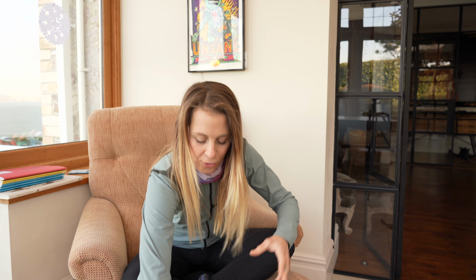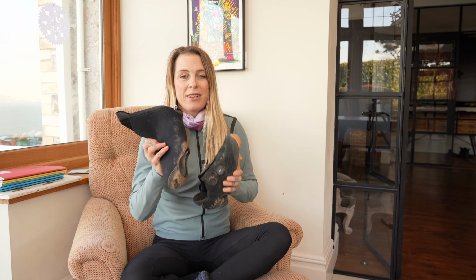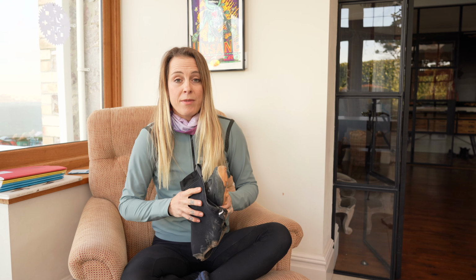And onto footwear. Now, obviously what you wear on your feet depends on what kind of bike you're riding and also on your budget. The most straightforward and simplest thing to do is to take your normal shoes and add a pair of overshoes. Now, these will keep the water out to a degree, definitely take the wind chill off, and keep your feet a bit warmer.